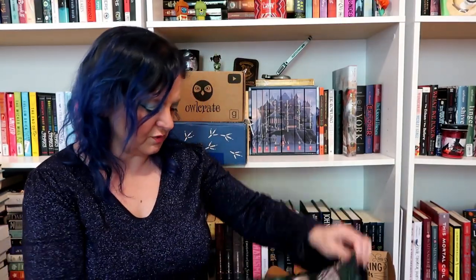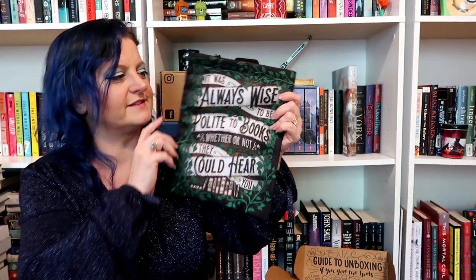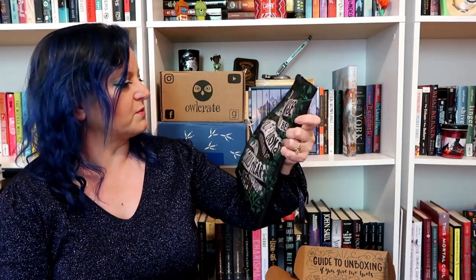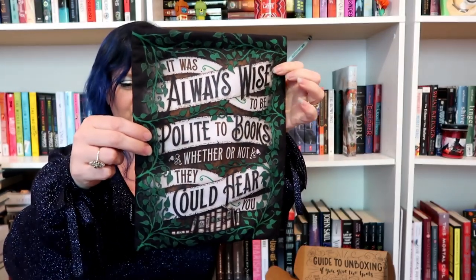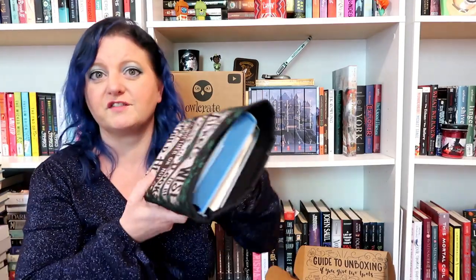Okay, then we've got... Ooh, a book sleeve. It's cool. It was always wise to be polite to books, whether or not they could hear you. Cute. And this seems like it would hold a good size book. I'm just throwing in this Scavenge of the Stars book. Oh yeah, there's plenty of room in here. I could maybe even fit two. Let me try adding Winterwood. Yeah, I could actually fit two books that size in here.